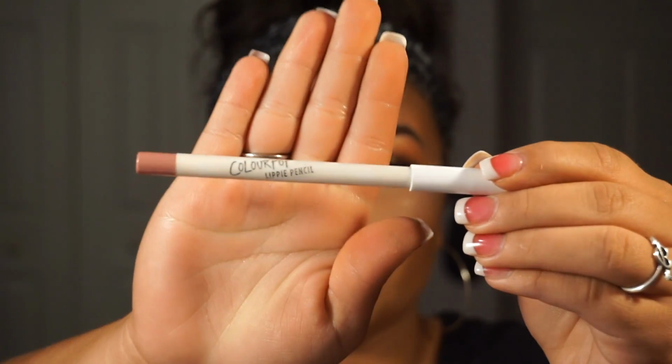I'm going to fill my lips with the ColourPop Lippy Pencil and it's in the shade Oh Snap. I'm really going to just be using this as a trace. Since I'm going for a bronzed look, I'm going to go in with this Dose of Colors Desi and Katy collection in the shade No Shade.